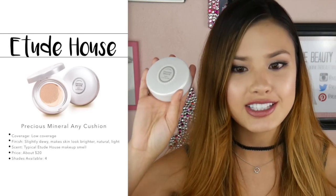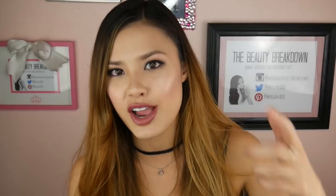At first when I tried this, I was like, oh my gosh, all cushions are amazing, because this kind of set the standard. And then as I was trying more out, because trust me, I've tried a ton of cushions, I was kind of like, oh wait, I just got really lucky trying this one first.